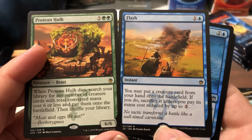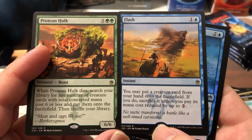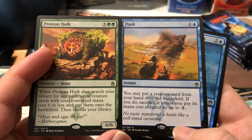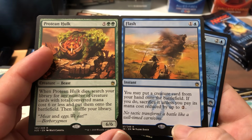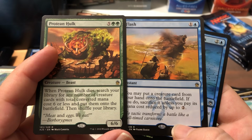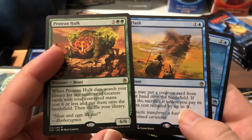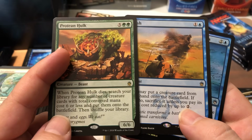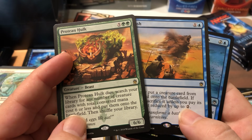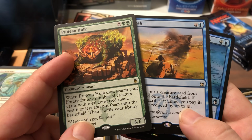So what you do is you hit Flash, which you can do before you're even opening, turn 0. Play an island and some kind of mana ramp artifact, play Flash, and then throw Protean Hulk on the battlefield. And then obviously you have to sacrifice it because you can't pay its mana cost. So when he dies, you search your library for a number of creature cards with total converted mana cost 6 or less and put them onto the battlefield, and then shuffle your library.